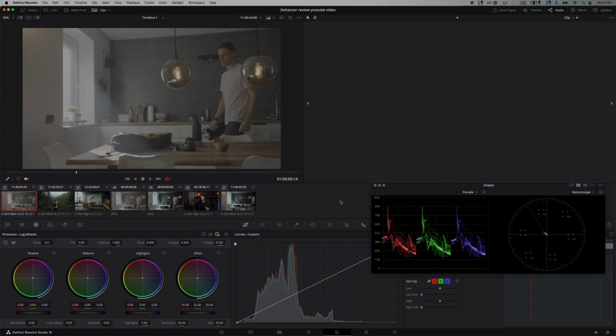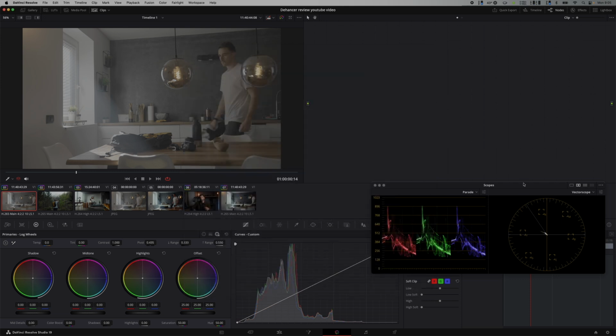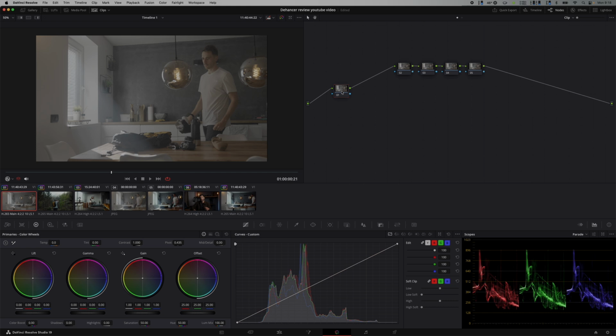We are here in DaVinci Resolve's Color tab, and first let me show you my project settings, which you can find in the bottom right corner. If you go to the Color Management tab, you can see that I'm working in a color managed workflow, where I choose DaVinci YRGB and DaVinci Wide Gamut Intermediate as our input, and Rec 709 Gamma 2.4 as our output color space. I'm using these settings as my monitor is calibrated to that gamma curve, and I'm delivering most of the videos to social media.